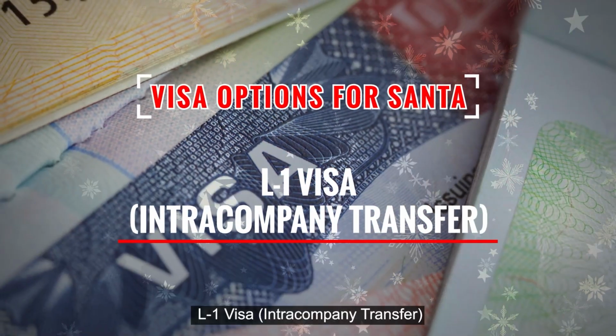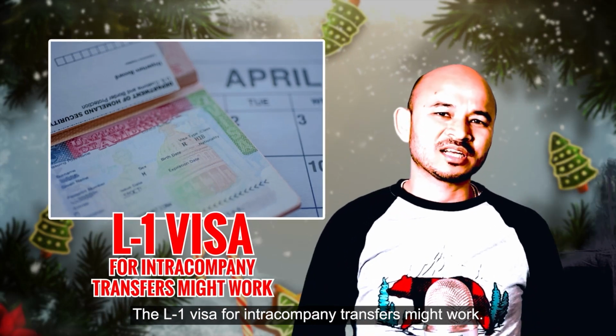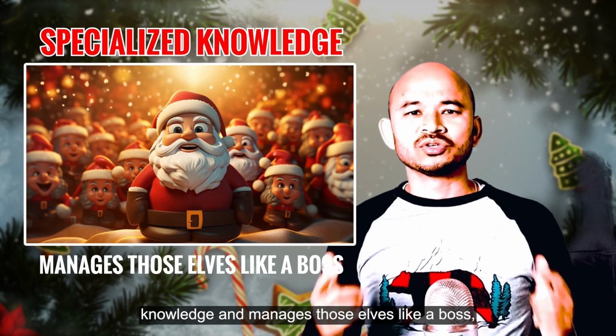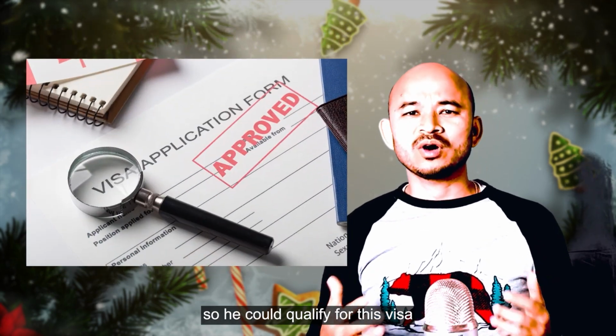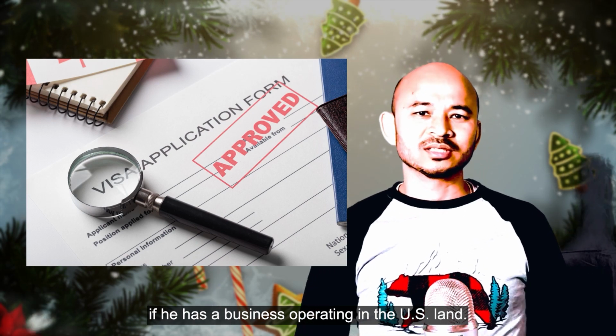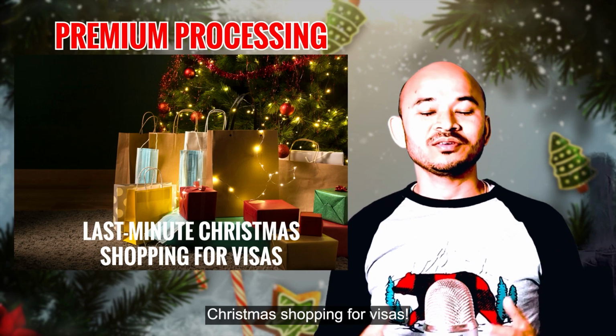Number 7. L1 visa, or intra-company transfer. The L1 visa for intra-company transfer might work. Santa definitely has specialized knowledge and managed those elves like a boss, so he could qualify for this visa if he has a business operating in the US. Plus, premium processing is like last minute Christmas shopping for visas.